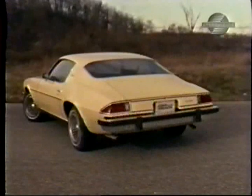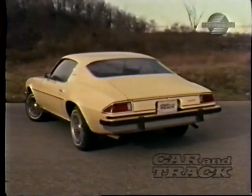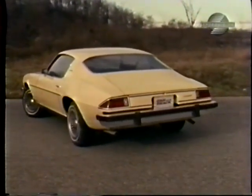All the iron still rides on a 108-inch wheelbase. This LT version is designed to appeal to those who lean toward the European GT road machines.